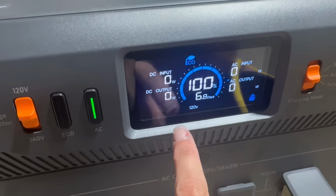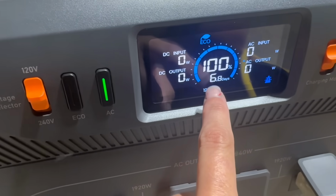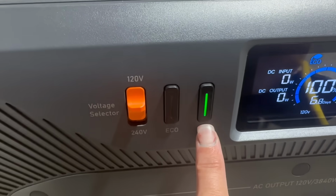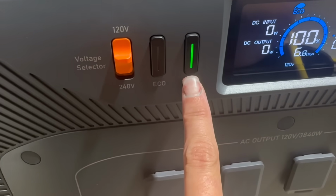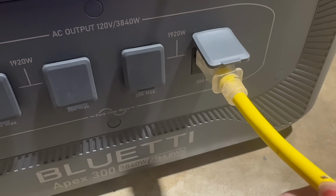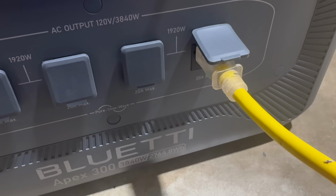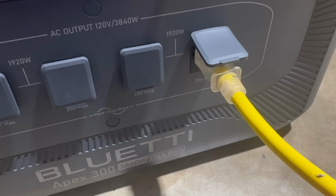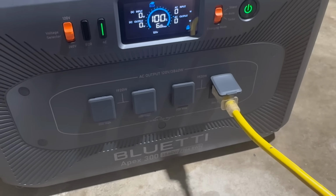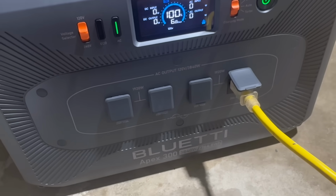I love the read right here. So I'm at 100% charged in current state. This would last 6.8 days. I do have the AC output on, and I am currently running electricity to 2 of my chicken coops with this. And the reason my electricity is really important is because it keeps my chicks alive. So this machine right here, the Apex 300, is providing life, which just sounds so crazy.